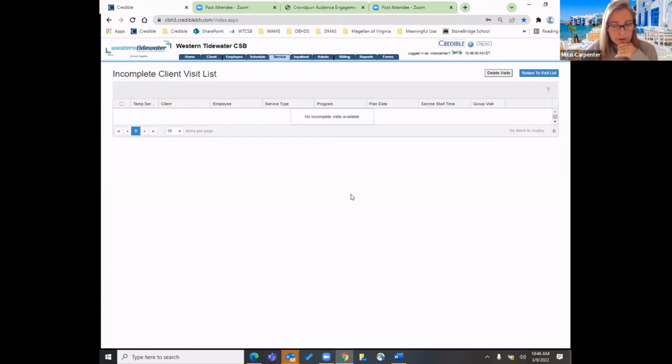And again, unfortunately, if you're a manager and you need to assist in cleaning up an employee's incomplete services, you do not have the option to delete them all at one time. You do have to edit those, go to the sign and submit page and click the discard button.